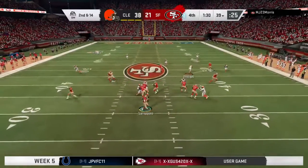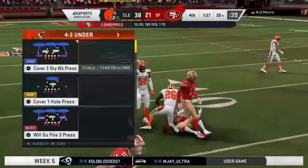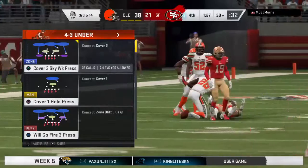On second down, here's Garoppolo. And that's going to be incomplete. A lot of contact, no call, and it's third down. Another incomplete pass there. What do you take from this game offensively?